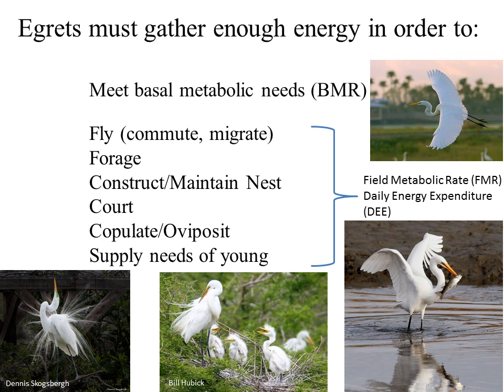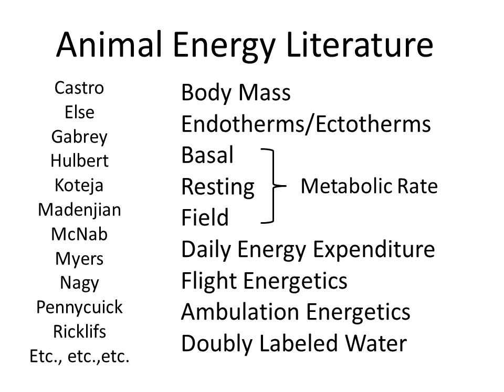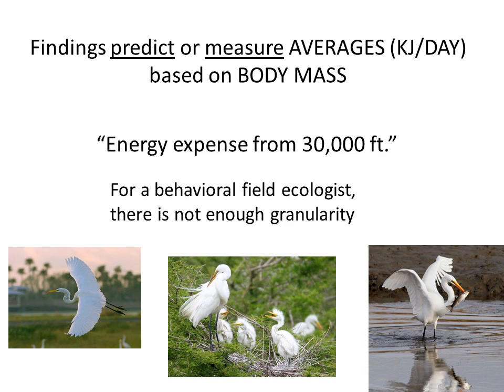So we know that animals have a basal metabolic rate and that they have to catch enough food in order to meet that basal metabolic rate. And then in addition to the BMR, they do all these other things. We collectively call this either the FMR or daily energy expenditure. And there is a rich literature on this that focuses mostly on doubly labeled water. So here are some of the authors, as well as some of the key terms. And in general, that literature looks at an animal's body mass and either predicts or measures its energy use rate based upon that body mass.